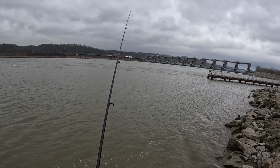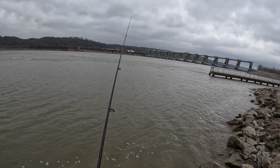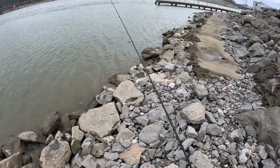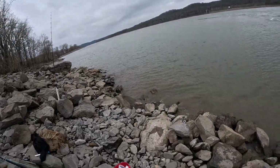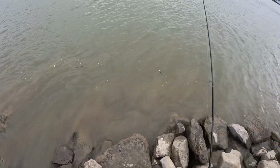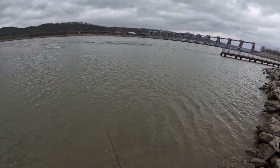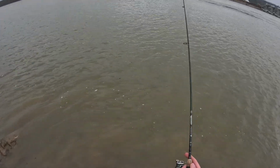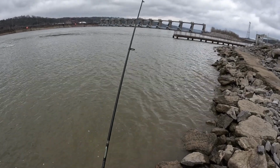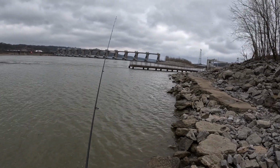Man, it takes forever to get down to the bottom. You reel that in at all, and you were off the bottom for a good 5-6 seconds. I wonder if I could get this ultralight down there, just let it sink for about 10 minutes. I bet you I could catch something. I've got a sluggo and a Bobby Garland on there.